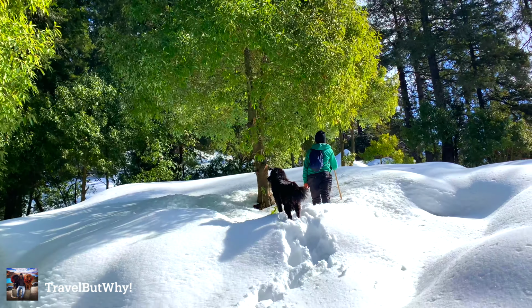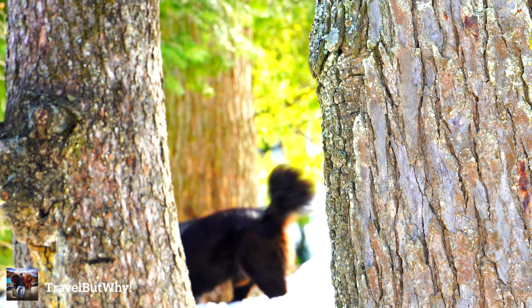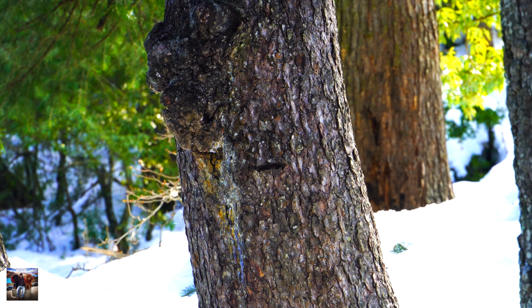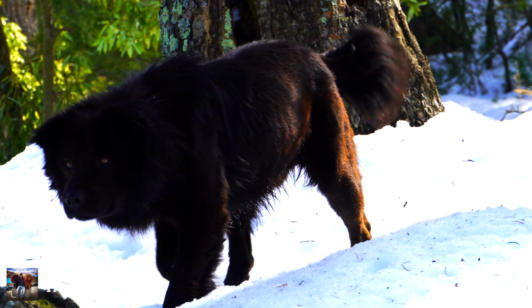Riku is so excited walking in the snow, and his smelling power takes him far from us. Let me tell you the meaning of Riku. Local people here call blackberry Riku in the local language, and our Riku is purely black too.